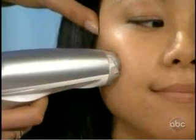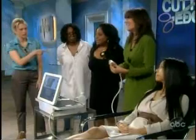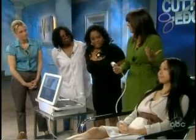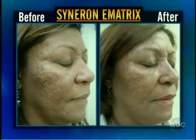And you hear that little click. But you can do it yourself. You don't need a doctor to do this. This is only done by the physician. So I can't do this after the show. You can't go get an Apple computer and then put this on there. She'll feel some warmth and a little bit of heat, but it's not uncomfortable. It's not painful. And she can put makeup on and go, because it's really going through the skin.